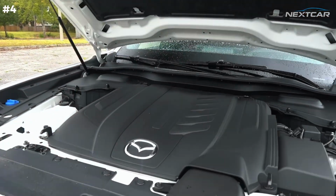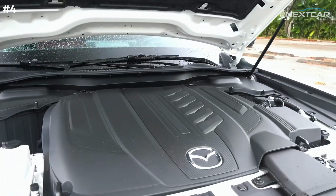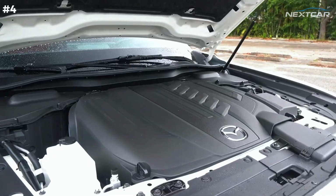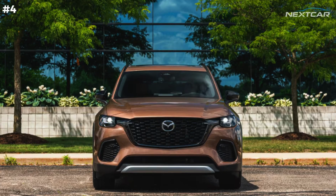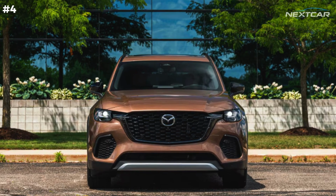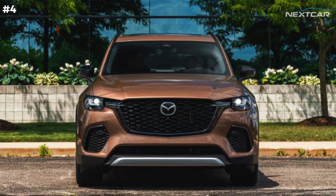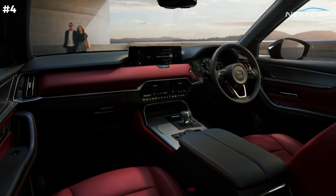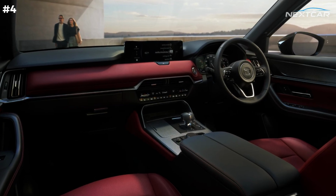Now, let's be fair, that 30-mile electric range disappears fast if you drive aggressively or use heat in winter. Expect closer to 22 miles real-world in cold weather. The infotainment system looks premium, but the rotary controller is finicky. Simple tasks require too many steps. And while the interior feels upscale, some plastics on lower surfaces feel cheaper than the price suggests.